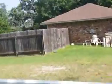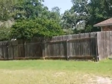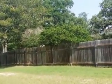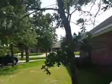The yard actually extends a little ways about to that fence over there, but they've got it stopped right here for whatever reason. But you can kind of see where the grass is mowed is approximately where the property line is.